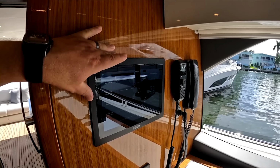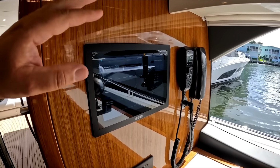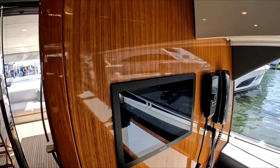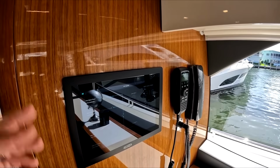We have the C-Zone monitor here, one of the C-Zone monitors, which is the yacht management system. So it's fairly conveniently located right next to your exit door. So if you want to turn off your lights when you leave the boat or turn off equipment in general, very easy. Just touch screen and off you go.